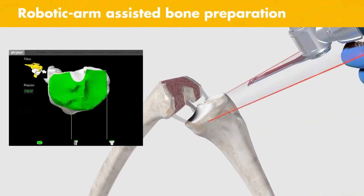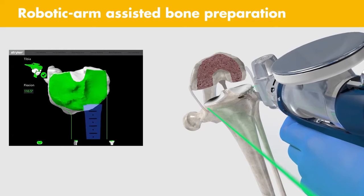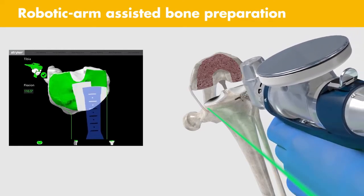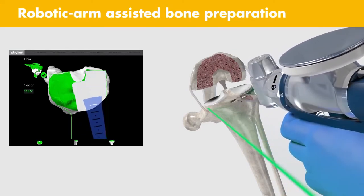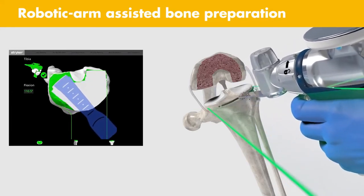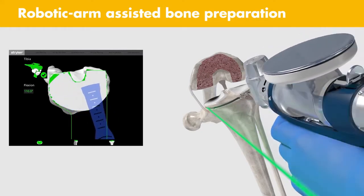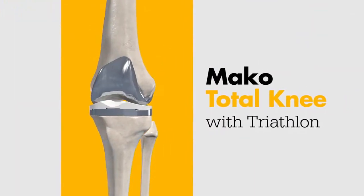Robotic arm-assisted bone prep. The MAKO Total Knee application does not require alignment instruments or cutting guides. Similar to MAKO partial knee, virtual boundaries assist the surgeon in executing bone resections to the final plan. These virtual boundaries have the potential to protect essential anatomical structures of the knee during bone preparation, including the PCL and the popliteal artery. Once bone preparation is complete, you'll place the components using Triathlon instrumentation.